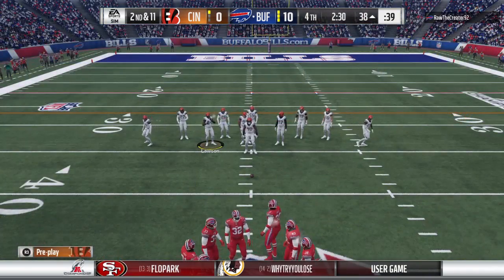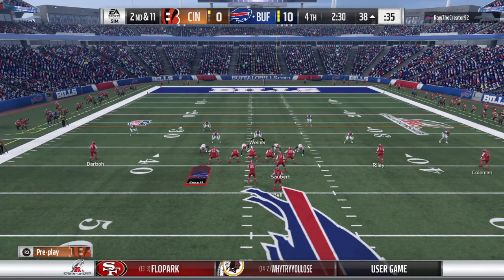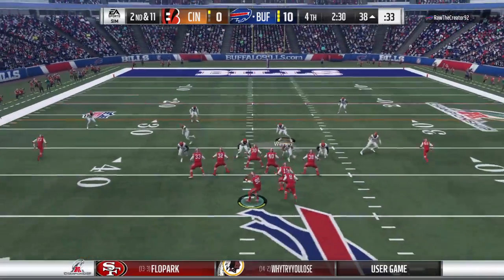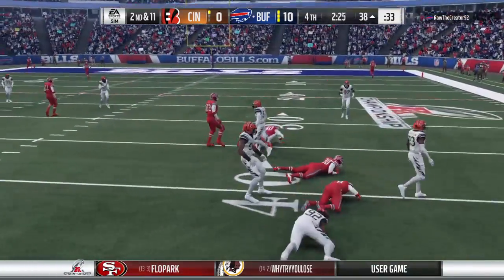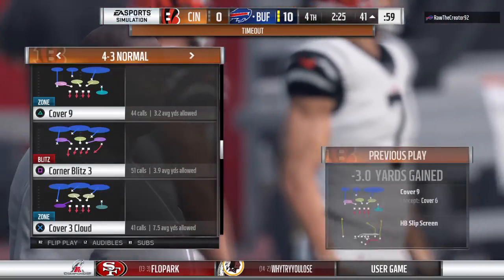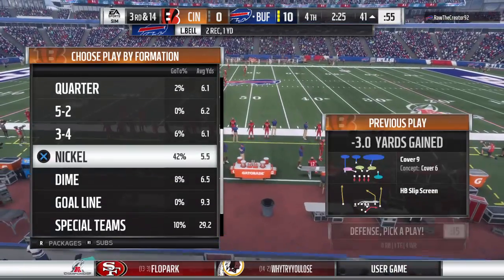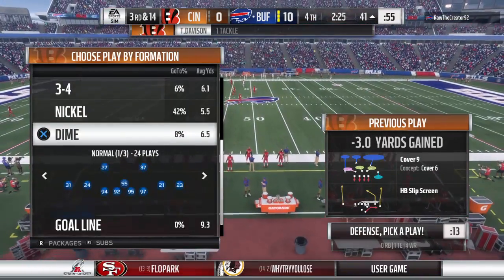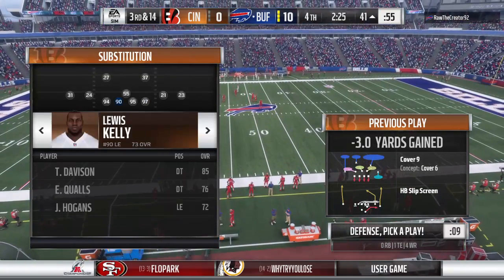And the offense behind the chains here a touch on 2nd and 11. They'll look to throw here. A screen to Bell. And he'll lose yardage here, back at the 41. And now here comes the third of their timeouts defensively. So they'll be left with only the 2-minute warning to stop it from here on out.